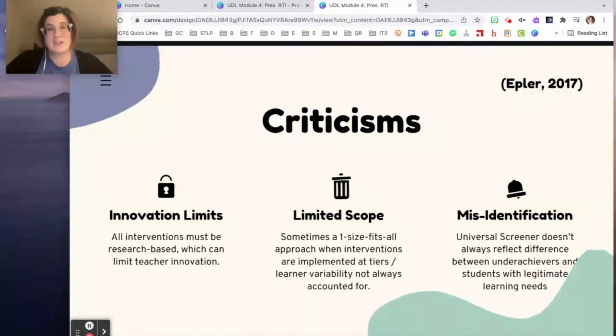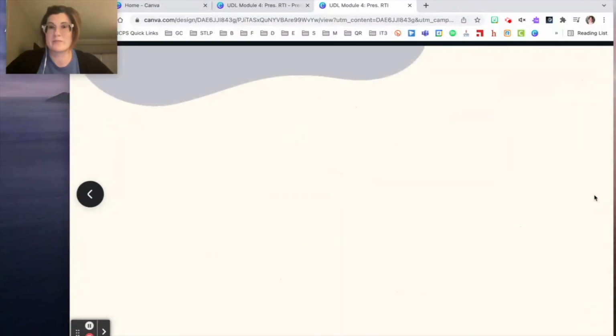Sometimes innovation can also feel stifled because everything has to be research-based, so you can't just adopt the latest and greatest trend without knowing that there is the research to back it up. Additionally, scope can feel limited if you are applying strategies to all students, not necessarily thinking about what individual students need. So you've got to make sure your interventions are targeted. Lastly, the universal screener doesn't always reflect the difference between underachievers and students with legitimate needs. So that is all critical when thinking about response to intervention.